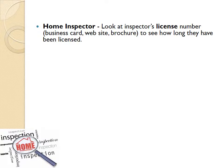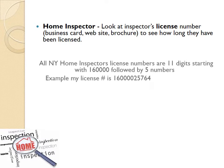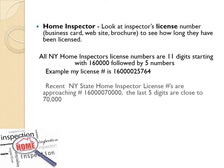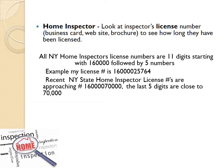When it comes to a home inspector, determine the inspector's license number, and note that all New York home inspector license numbers are 11 digits, starting with 160000, followed by 5 numbers. Example, my license number is 160000257764.